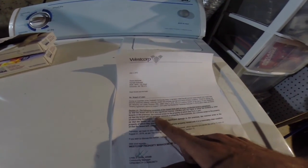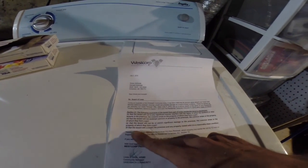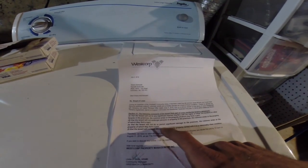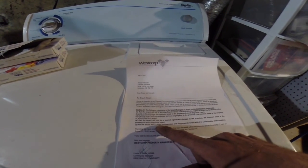I'd really love to see what you have as proof of that. The tenant will not do or permit significant damage to the premises, the common areas, or the property which they form part. Again, have not done that.